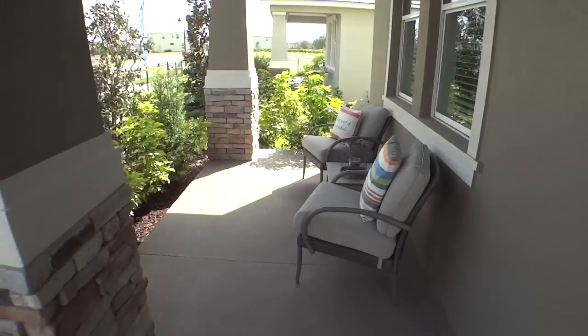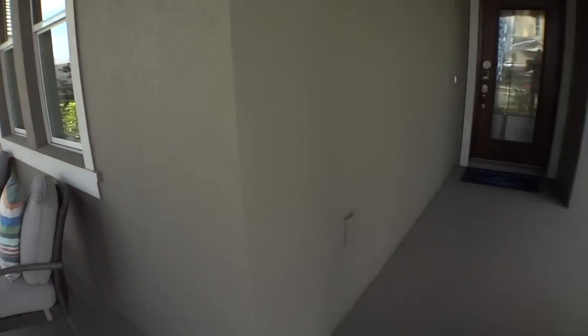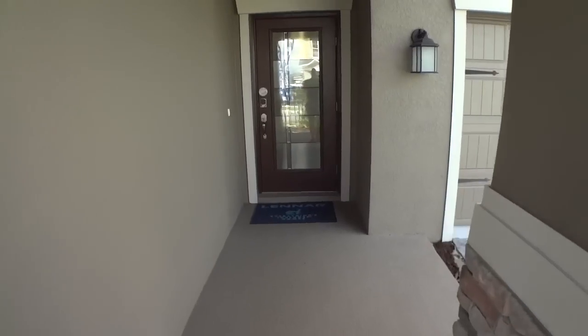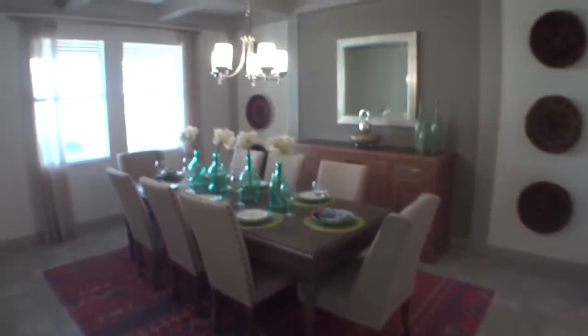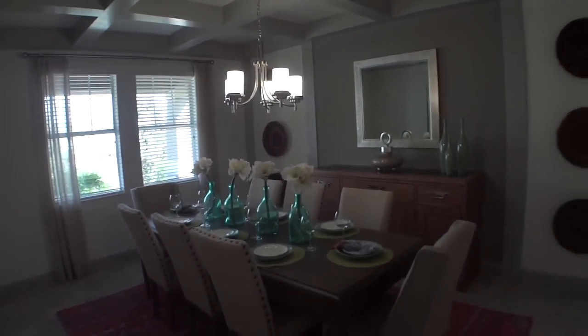It's a two-story property, as you can see. Very nice layout, so let's get inside and have a good look around. Prices on this one start at the moment at $410,990 is the price on this particular model. So let's have a good look around.